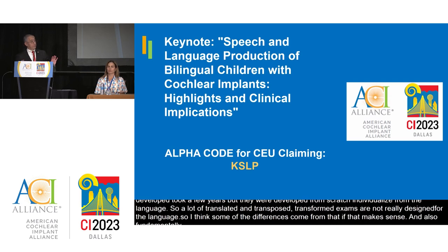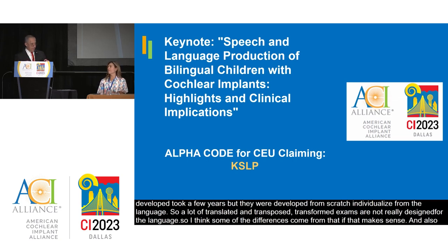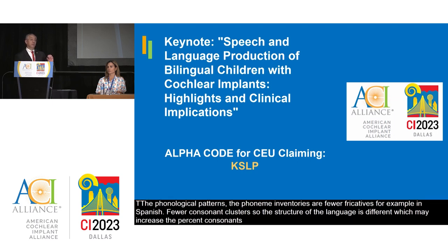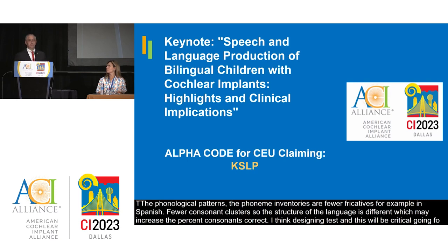And also, phonemically, from a speech point of view, the phonological patterns and phoneme inventories are not the same. There are fewer fricatives, for example, in Spanish. There are fewer consonant clusters, so the structure of the language is different, which may increase the percent consonants correct. But I think designing tests from scratch rather than translating them will be critical going forward. And I have a feeling that's going to yield different results.